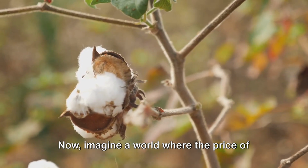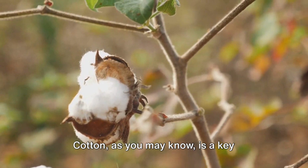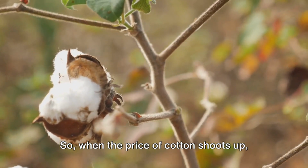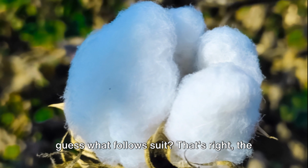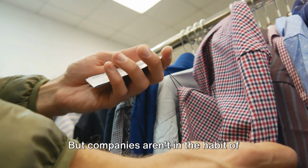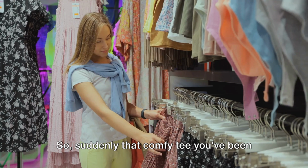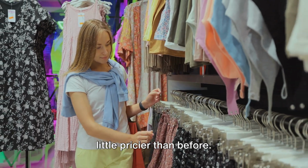Now, imagine a world where the price of cotton skyrockets. Cotton, as you may know, is a key ingredient in the production of all kinds of clothing, including our everyday t-shirts. So, when the price of cotton shoots up, guess what follows suit? That's right, the cost of producing those t-shirts also rises. But companies aren't in the habit of eating up these extra costs. Instead, they pass them on to us, the consumers. So suddenly that comfy tee you've been eyeing in your favorite store is looking a little pricier than before.